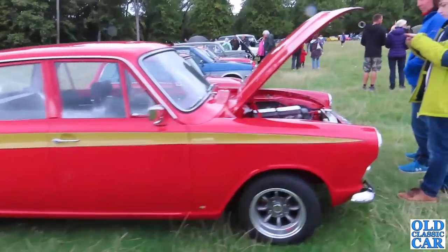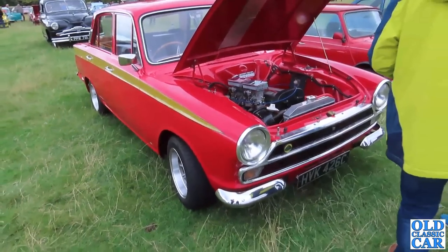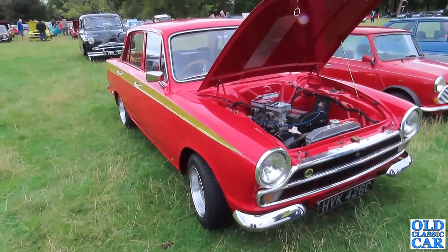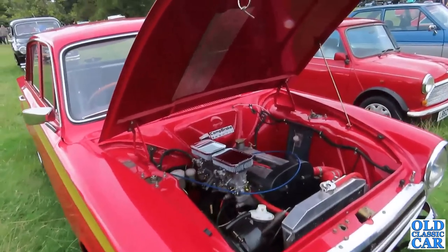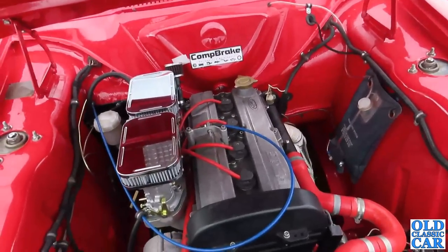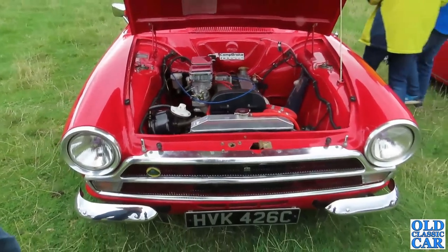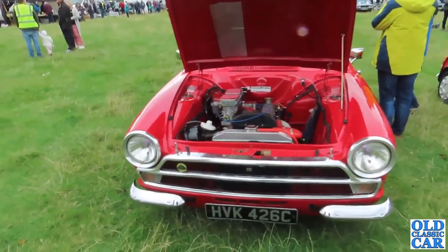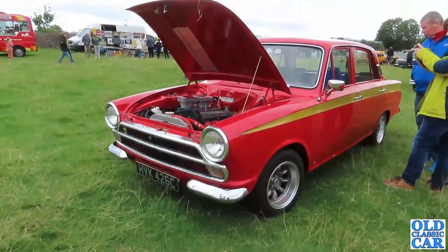So it's a four-door Cortina, but it's got a Lotus badge on the front. But back in the day, Ford and Lotus only produced two-door versions, so this is obviously a conversion. What's going on under here? Yeah, it's got a Zetec Ford engine. Yeah, they sound quite fruity, don't they? Yeah, they sound quite nice. It's a really nicely turned out car, that.